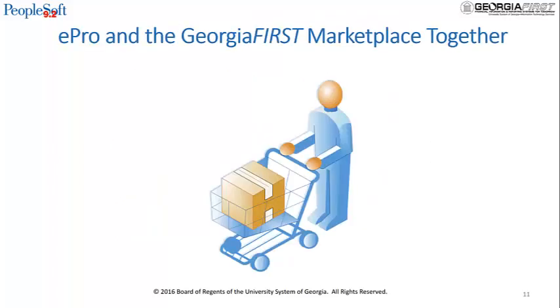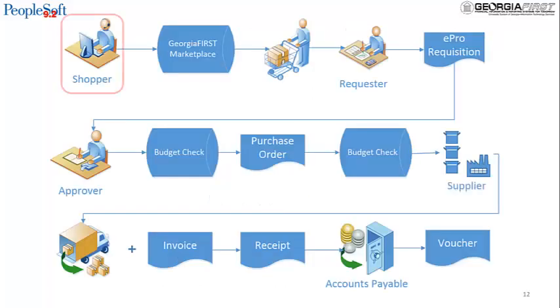To give you a better understanding of how ePro and the GeorgiaFIRST Marketplace work together, we are going to walk through the basic process flow of a requisition created from a shopping cart in the marketplace. First, shoppers enter the marketplace through ePro in PeopleSoft Financials and select items they wish to purchase. The shopper then assigns their completed cart to their default requester.